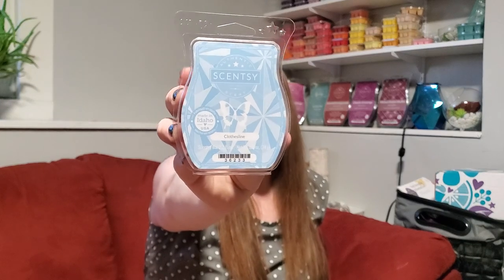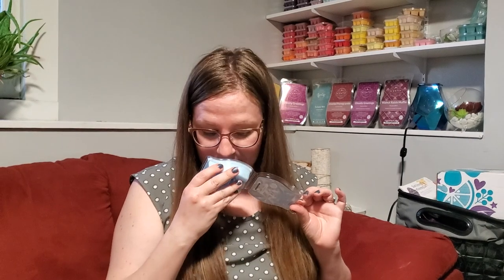And then I had to get myself a bar of clothesline. This is a great fresh laundry scent, very strong. Oh, so good. It's a bestseller in the catalog year round. I had a little tester, like the current size testers of it, that I put in my warmer in my bathroom and it lasted several days. And so after that I was like, I need to get a full bar. And I've had this in the car bar clips and it was like the strongest car bar clip I've ever had as well. So I think this is gonna be great in my open concept and in my bathroom.